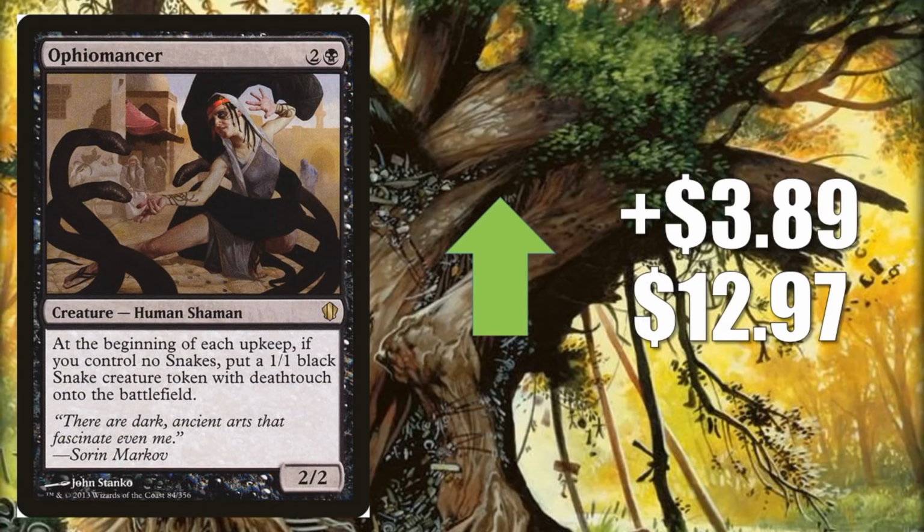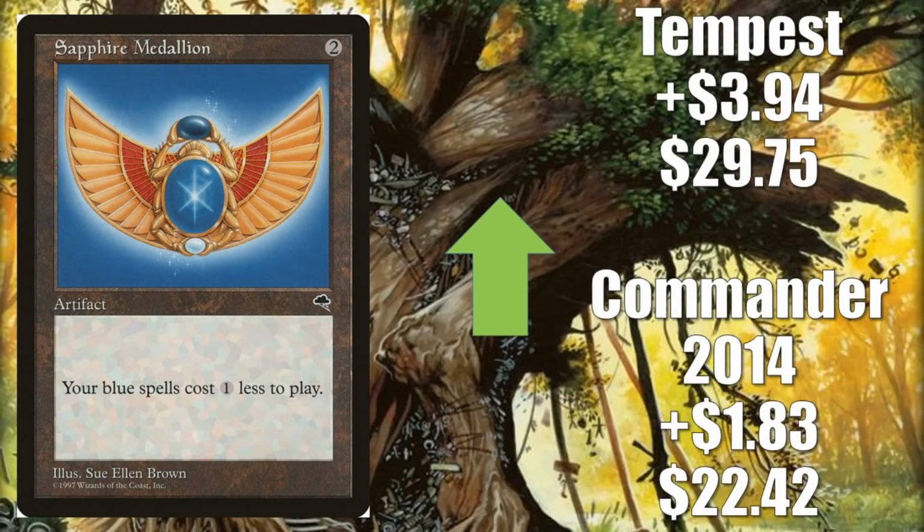Phyrexian Arena, another card you'll find in Yawgmoth builds. It goes up $3.89 to $12.97. Sapphire Medallion, now this is just a good card generally, but it's especially good in Urza because, of course, it can tap for mana. Being an artifact, it feels like a Mox Sapphire for 2, but it also reduces the cost of blue spells by 1.